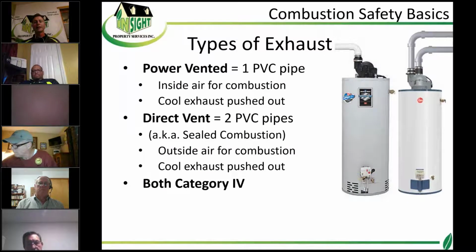All right, other types of exhaust. We have power vented units that are one PVC pipe. They use inside air for combustion, and the cool exhaust air is pushed out by the black fan you see on top of the one on the left. The direct vent appliances are two PVC pipes, also known as sealed combustion. It uses outside air for combustion, and then the cool air is pushed to the outside. Both of these are category 4 appliances.